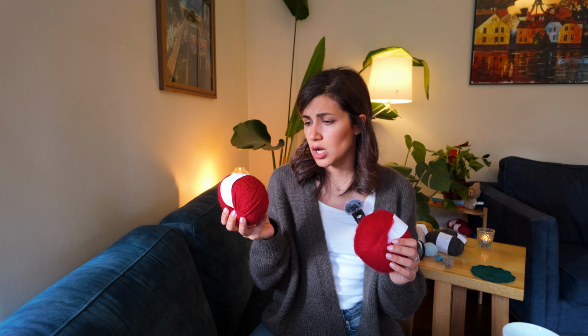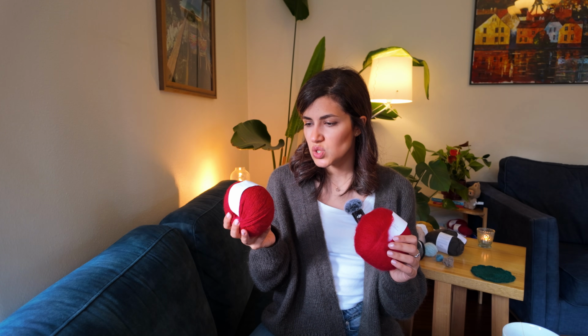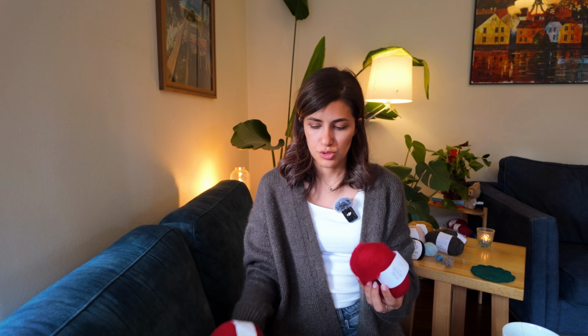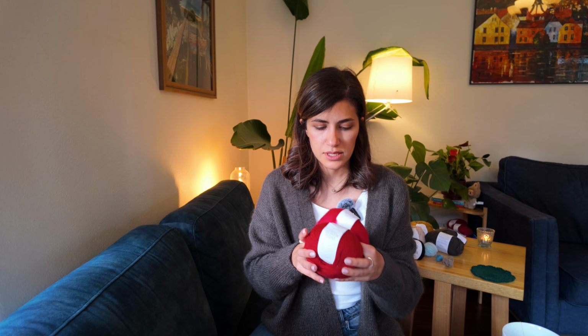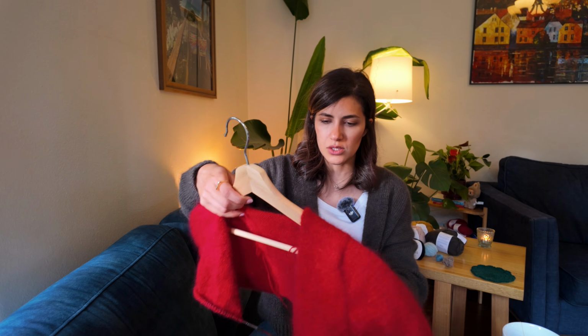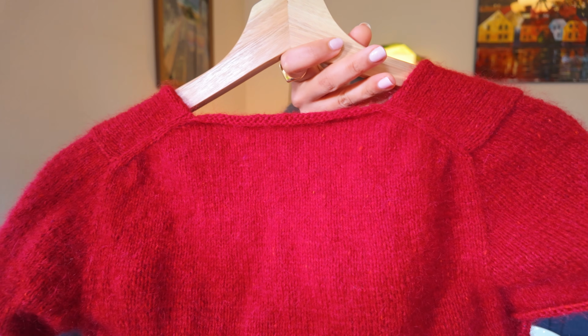The base is in the color ruby. It's 100% superfine merino wool, and the mohair is in the color cherry. This is such a beautiful yarn. I did talk about this in my previous video. The tweed for the yarn is very subtle. Honestly, you can't see that much.